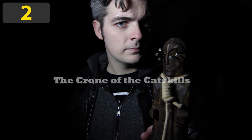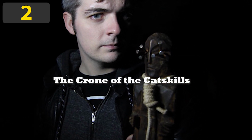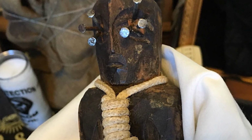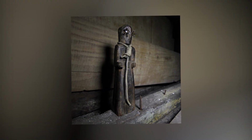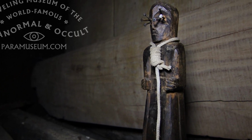Number 2. The Crone of the Catskills, the Catskills Mountains, New York, USA. In early 2016, a Reddit user by the name of Wigged Hiker Thruway, who later identified as Danny, posted a rather creepy story to Reddit's paranormal subreddit that sent chills down the spines of all who read it.